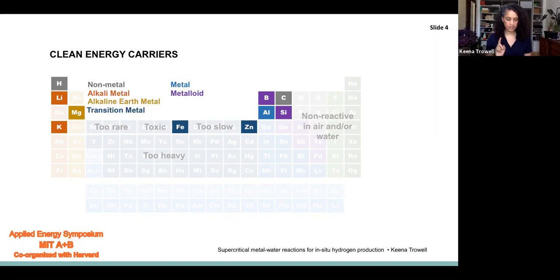And because we need potassium for fertilizer, and we want to avoid a conflict between our energy system and our food system, then I'll go ahead and take off potassium now. And this is what's left.